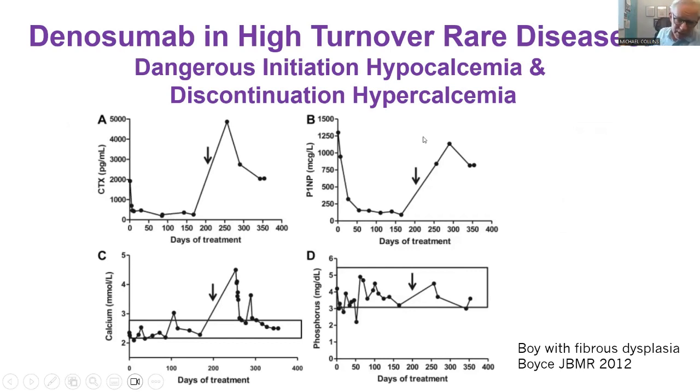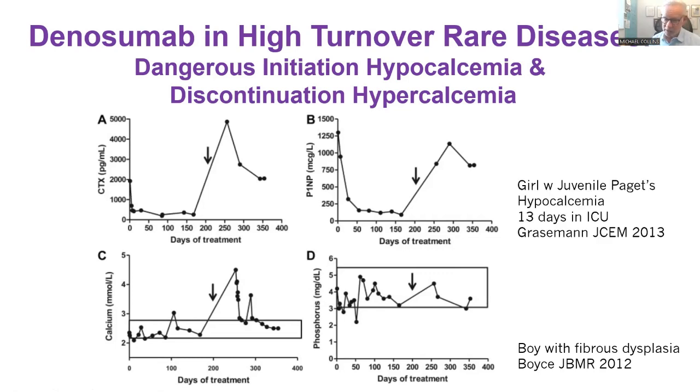This boy, unfortunately, was lost to follow-up and went back to Michigan, and we lost touch with him. He showed up in a little local hospital with severe hypercalcemia after self-discontinuing denosumab. And this gave us the first hint at how terrible this discontinuation hypercalcemia rebound can be in patients with high turnover diseases, which is what we see in some of the rare diseases. It's not confined to just fibrous dysplasia.